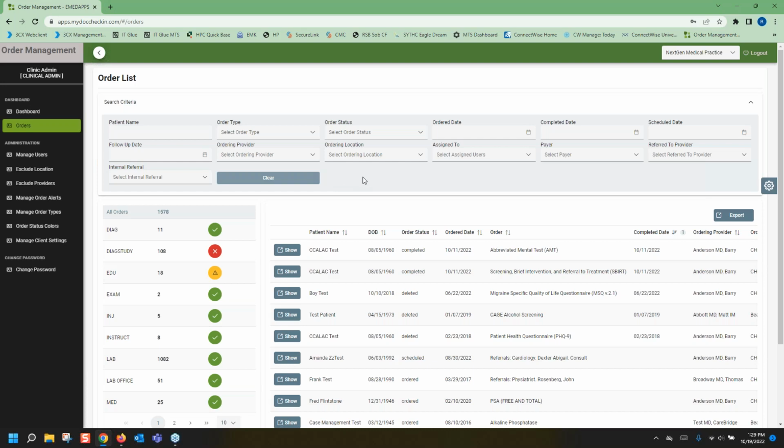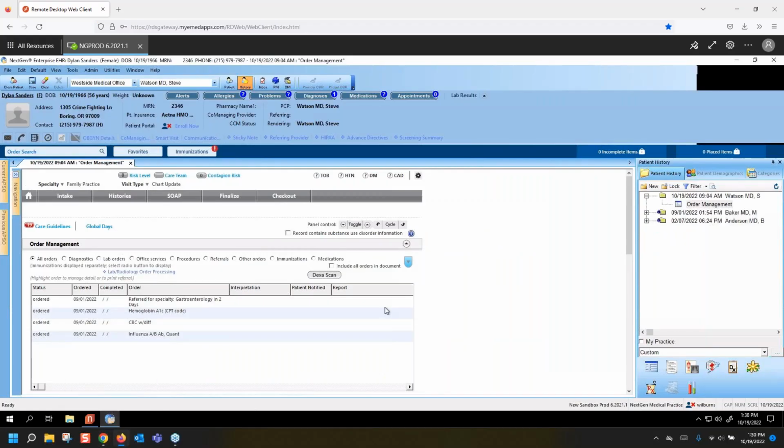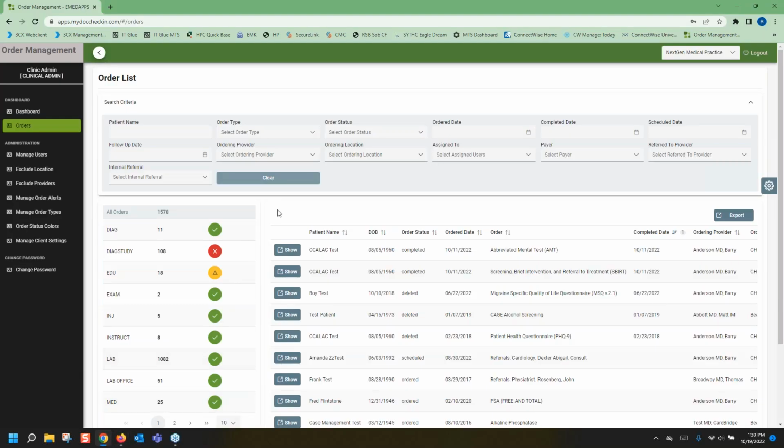All right. Next question I have, can you toggle to the patient chart from the order list? That is a great question, and that's one of the things that we had a lot of conversation on. But the short answer is no, you cannot. This is a website, so we cannot launch NextGen activities from a separate website. And that was by design. A lot of thought went into that, just trying to figure out the best workflow.